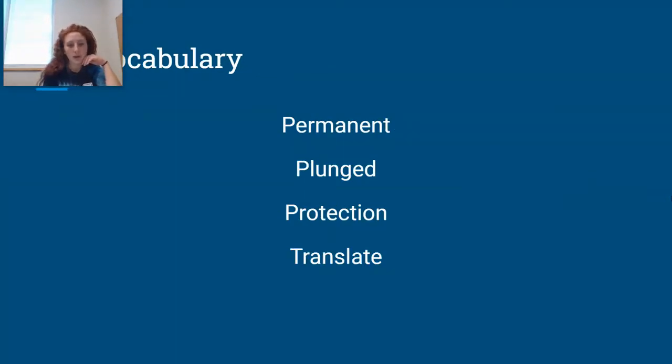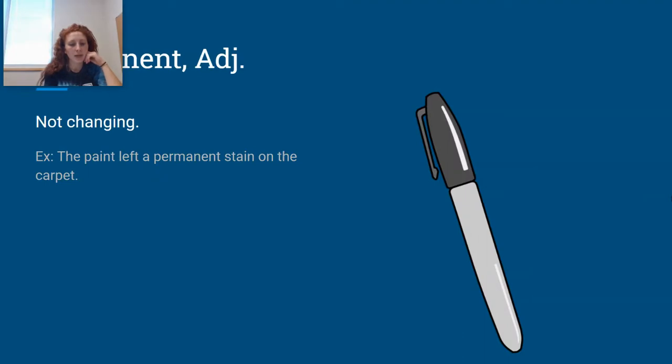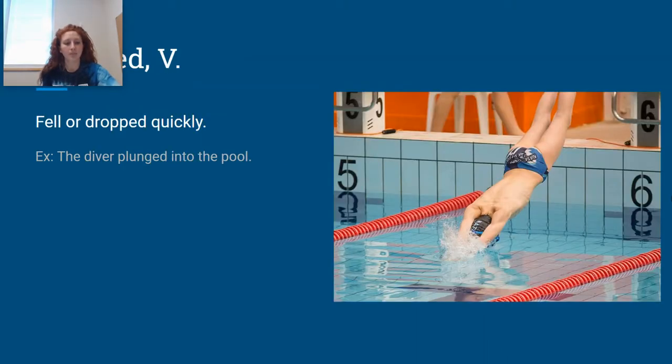Today's key vocabulary, we have permanent, plunged, protection, and translate. Permanent is an adjective and it means not changing. The paint left a permanent stain on the carpet. Plunged means fell or dropped quickly. The diver plunged into the pool.